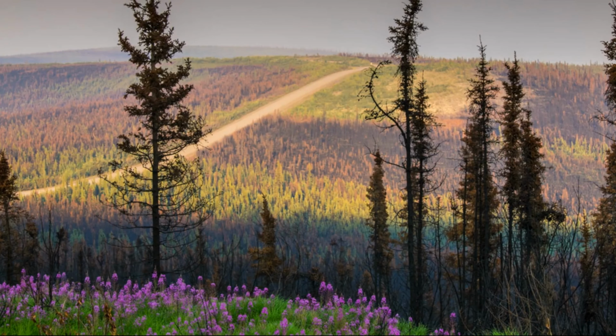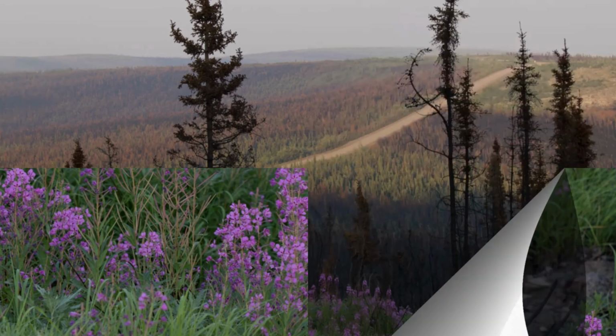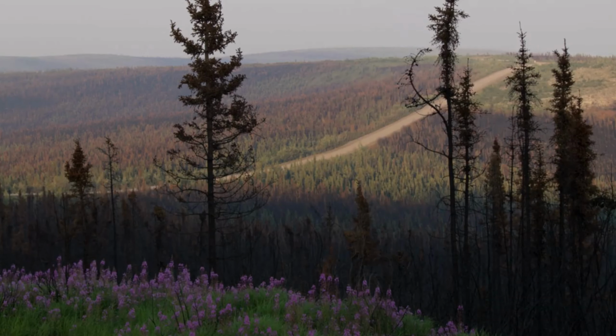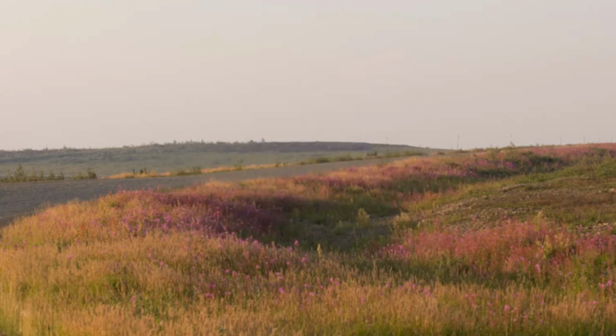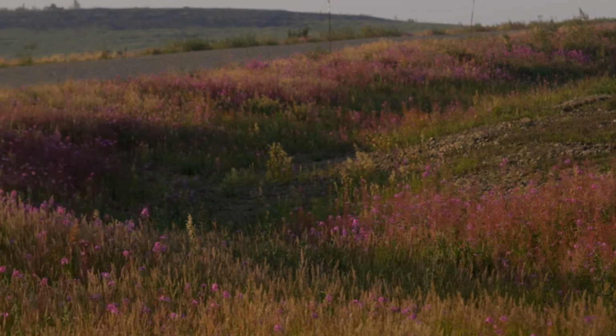Beautiful wildflowers, look at that. Wowee. What a great trip, I mean it, wowee. Stopping here and there. We've seen so many things along the road here. The wildflowers and the sky, just nice to look at.